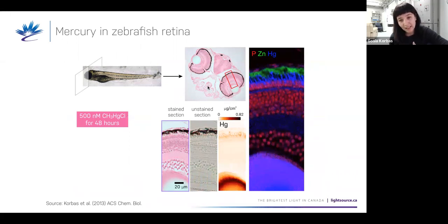So we are looking again at the head section, just stained with a different stain, so that's why it looked pinkish here and not blue. And then we are looking at this rectangular section here, stained section here, and then unstained. There was a little bit of lens here, and all the layers of the retina. When we look at the mercury distribution, the beam was small enough, so we could definitely see mercury accumulating in this layer. And these are actually photoreceptor cells.